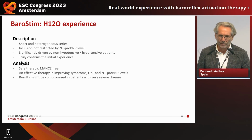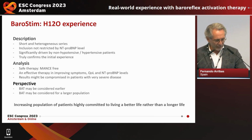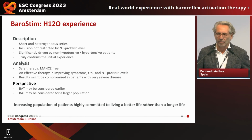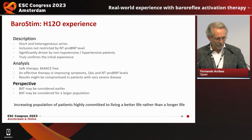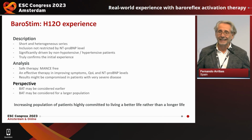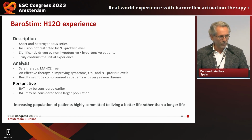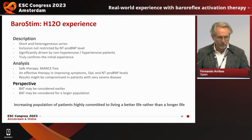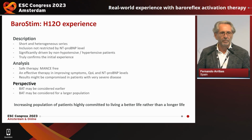Finally, this is one part of our analysis that is open to discussion and criticism: in very, very sick patients at the end stage of their lives, probably the benefit may be compromised, which is our perspective. This therapy may be considered earlier in the life of our patients, and second, probably may be considered for a larger population. And this final line is something that you probably know better than me. There is an increasing population of patients, probably of advanced age or whatever, highly committed to living a better life rather than a longer life. And I guess this therapy may be of help for them.